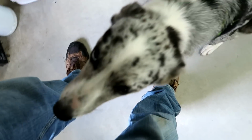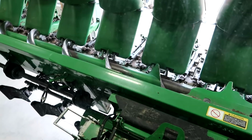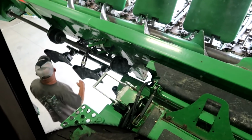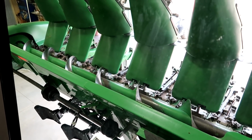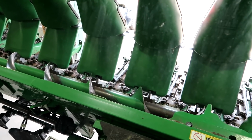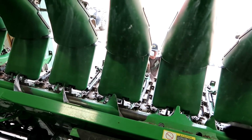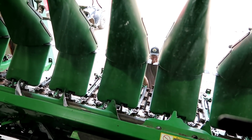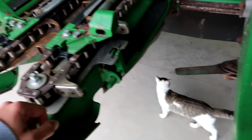What do you think, Didge? Is it time to get to work? You feeling a little better around the camera all of a sudden? Now that Jim's out here, he's gonna go through some of this header. He doesn't like having to stand on his tippy toes all day long. So we're gonna bring it down to a much better level for him. What do you think, Kat? That's what I was thinking too.